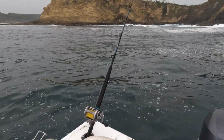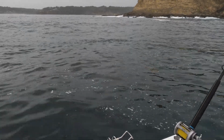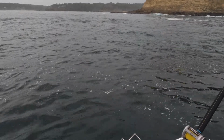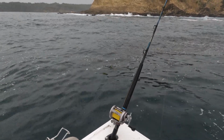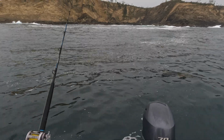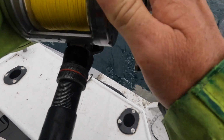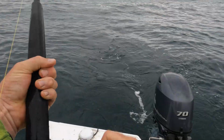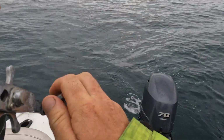What birds? Just still got the motor just idling away. Yakkers galore, just stacked up hardcore. You can see why the tuna have been here, eh? Was that a bump? I'm on. All right, something's taken my live bait. Grab the gaff. Yeah, that'll do.